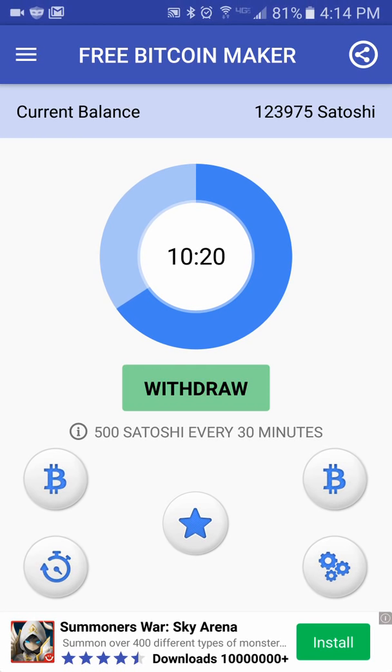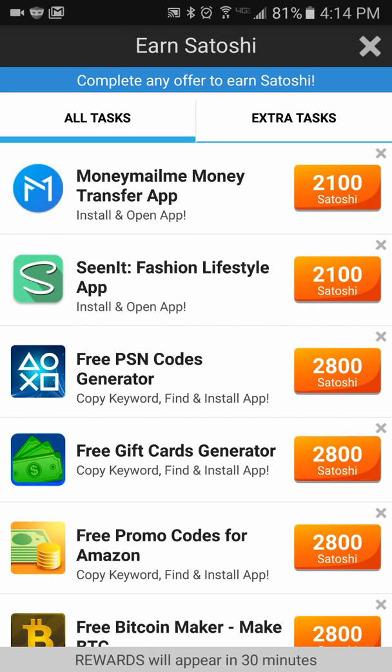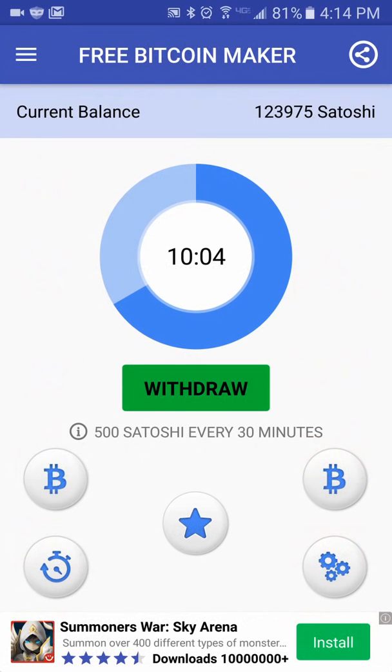123,975. Now when you withdraw on this app, you need 500,000 to get Bitcoins. And of course, you're only going to be getting fractional shares. You're not going to be getting one full Bitcoin on either app, because a Bitcoin is $1,200. You're not just going to play a few games and then get a $1,200 Bitcoin. That's not practical.